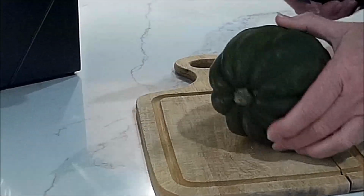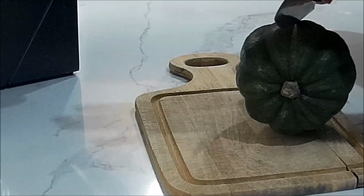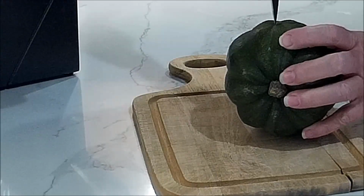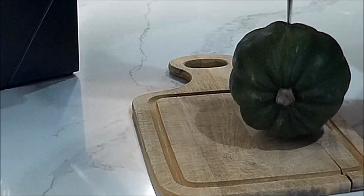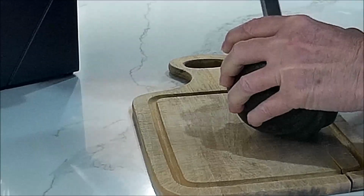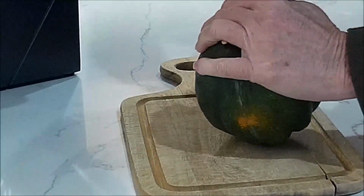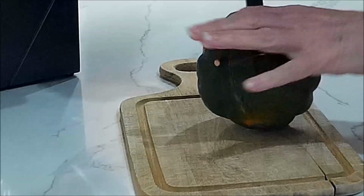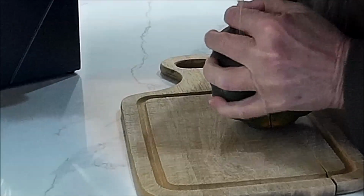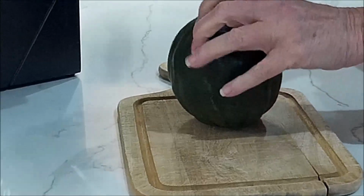So pretty much all I do is just cut it in half, maybe. Boy, it's a tough one. Woo! Plan of attack. I don't peel it or anything. And I washed it the other day. Goodness sakes. I think I got my knife stuck. There it goes.